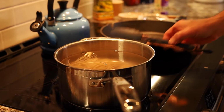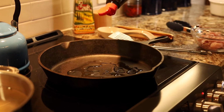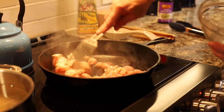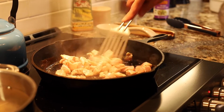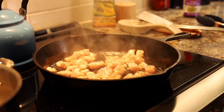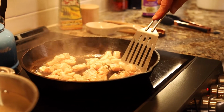All right, now we need to get our chicken going. So we're going to take 1 chicken breast, that's about 8 ounces, and we're just going to brown that. We'll add a couple tablespoons of some sesame oil to our pan. And then we'll just add our chicken into there and get that sauteing. That sesame oil will add some nice Asian flavor. While that's cooking, we will make our dressing for this dish.